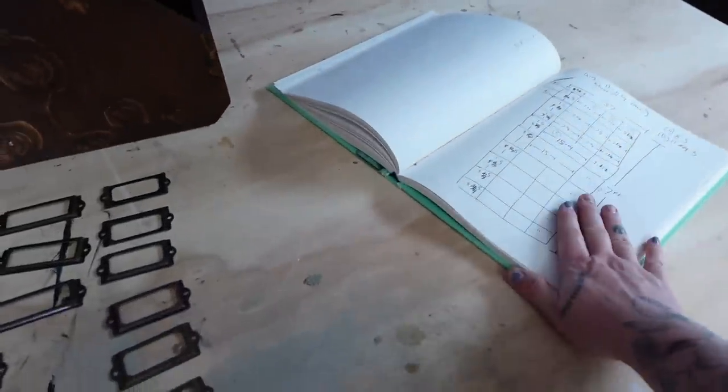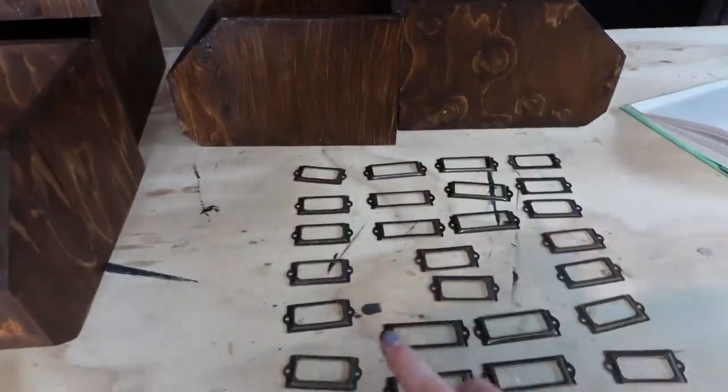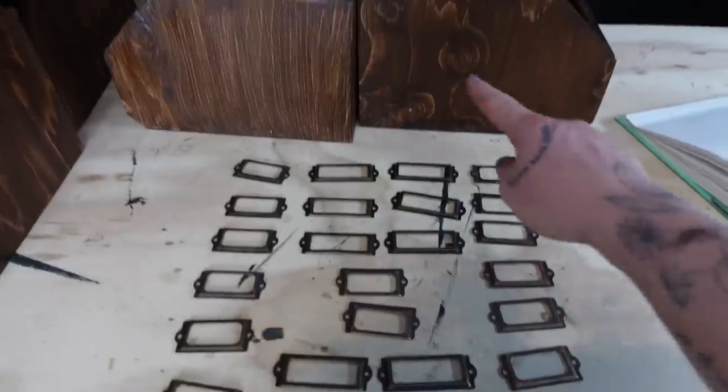So I'm using my picture as my guide here, and I'm just gonna be going through all of these boxes by sizes and then adding the corresponding tags to the box. This is the last time I'm going to have to do something 34 times. This video is just one big montage of a lot of things happening. So here we go. Let's get these tags on. Let's finish this out 34 times.